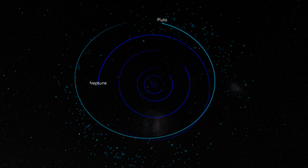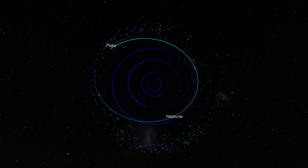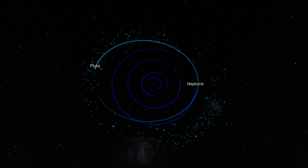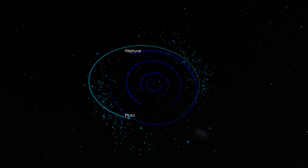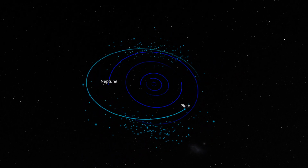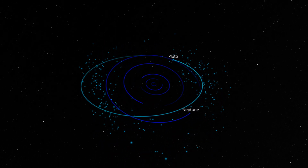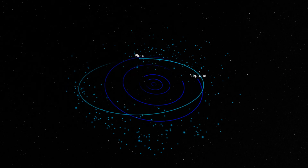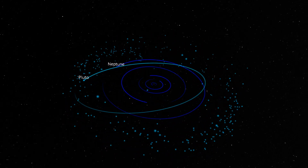I felt like I could really appreciate that with this visual I made for Dr. Renu Malhotra. In this visual, we see a class of objects from the Kuiper Belt, the second asteroid belt of our solar system, out beyond Neptune. We're looking at just one population of Kuiper Belt objects called Plutinos, so named because they have similar orbits to Pluto. All of these objects have orbits in resonance to Neptune.